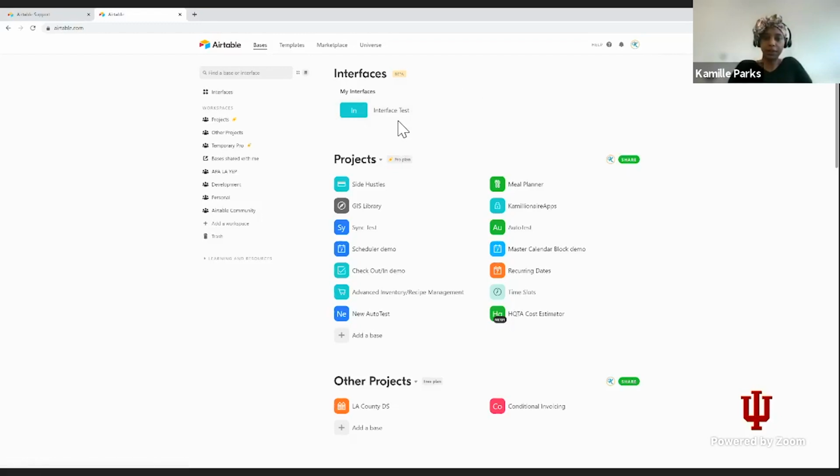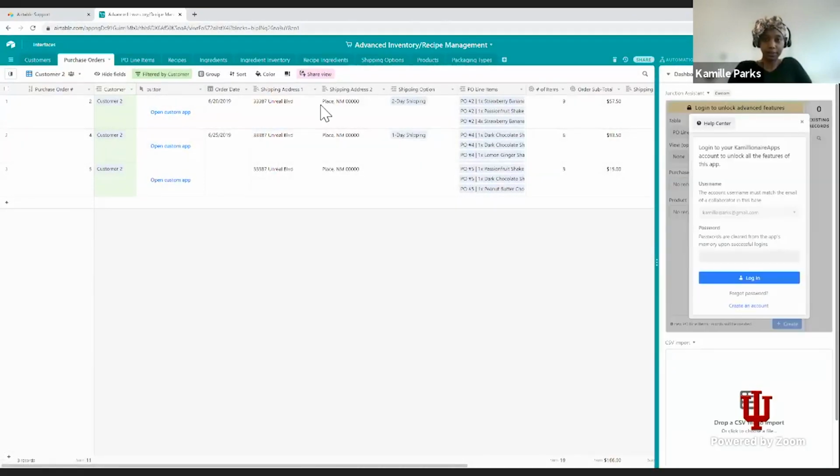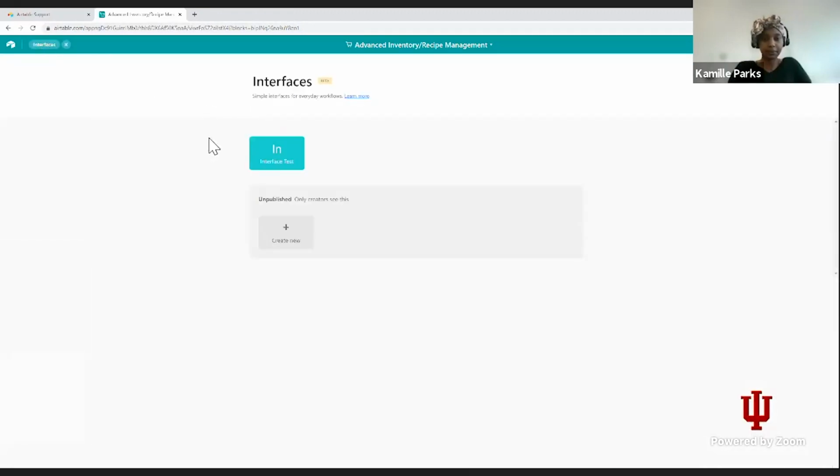Interfaces are, at the moment, based on a particular base. So you can't create a new interface from here like you could on the workspaces where you could click just add a base. There's no add interface button here. So you have to go into a base in order to add an interface for it. You would click on a base like you normally would, and then click on this interfaces button at the top left. And then I have one interface in it already. If I wanted to create another one, I would click there.